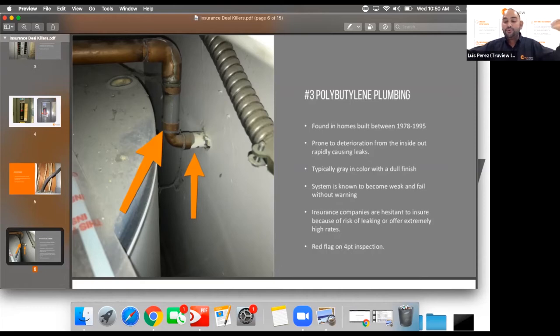And you get home from work and you see water coming out your front door and you're like, oh my God, what just happened, right? So that is the risk of them possibly leaking. Now, that's why the insurance companies do not want to insure homes that have this.